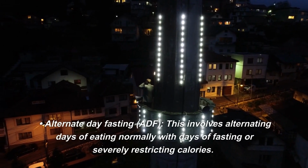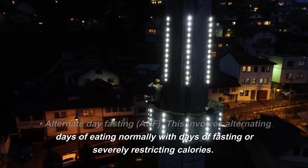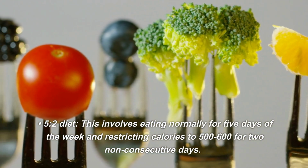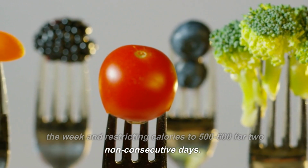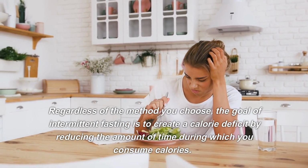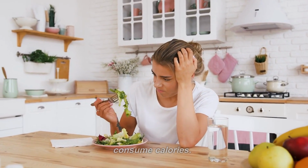Alternate day fasting, ADF. This involves alternating days of eating normally with days of fasting or severely restricting calories. 5-2 diet. This involves eating normally for 5 days of the week and restricting calories to 500 to 600 for 2 non-consecutive days. Regardless of the method you choose, the goal of intermittent fasting is to create a calorie deficit by reducing the amount of time during which you consume calories.